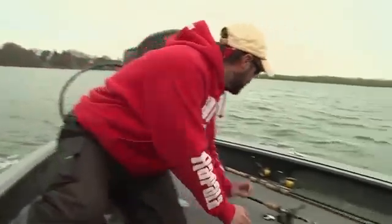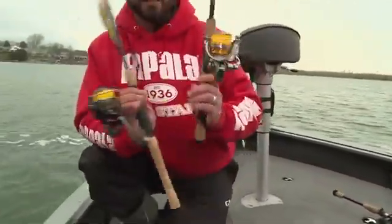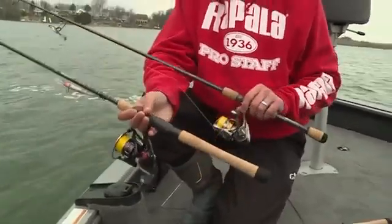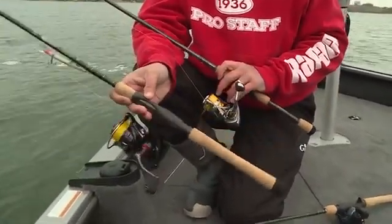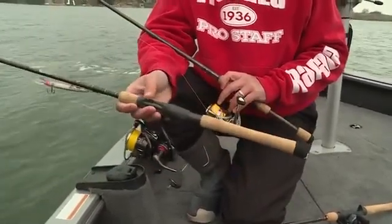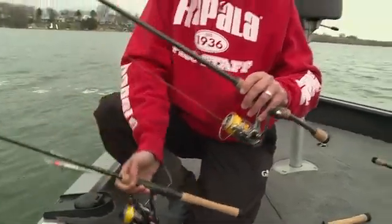Now, on the spinning side of the deal, it's really the same type of a deal. It's that medium extra fast action. That's what we're doing so much of our power fishing with. Here I've got this on the 6'10" medium extra fast Legend Elite with the Ballistic. Again, about the nicest rod and reel you'll ever hold in your life.